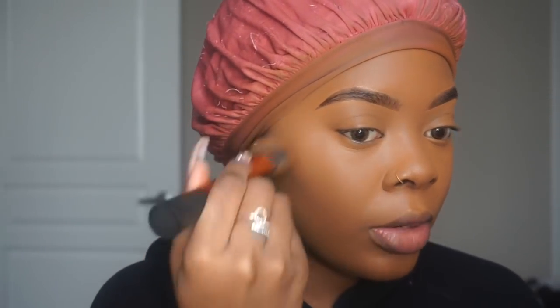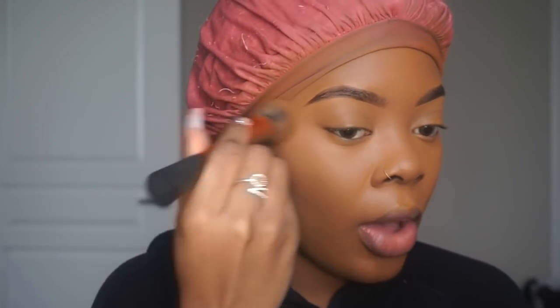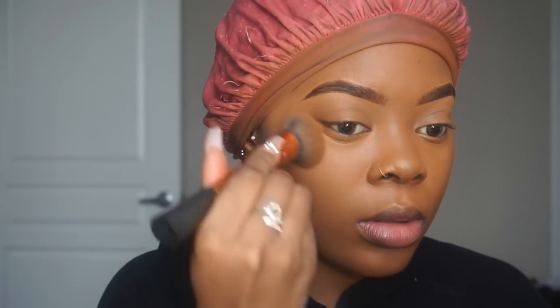What else? So far I don't have any complaints, but I'm really excited to see how it lays down with the powder, because I feel like that's when you can get a better overall picture. But I do like the consistency. I like that it's thick, and a little does go a long way. But if you're like me and like a lot of concealer, pile that thing on there. But yeah, this is bomb. I like it. So I'm going to go contour my face, and then I will be back so we can set everything together.